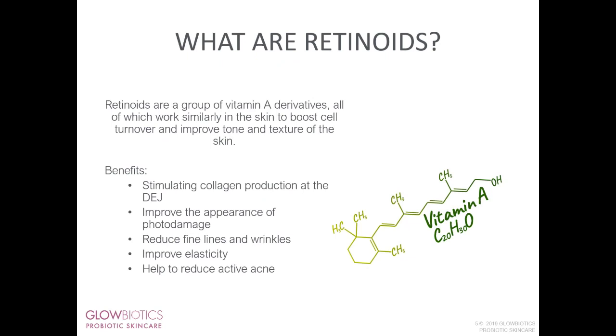We also will be able to improve the appearance of photo damage. Retinol is excellent for damage that has been done by the sun, whether it be the hyperpigmentation, the wrinkles, the uneven skin texture. Very, very effective at treating photo damage. Fine lines and wrinkles, and this can be either environmental or chronological. Improves elasticity as well, and helps to reduce active acne. So when I say that retinol is the go-to ingredient, you can see why. It helps with aging, it helps with fine lines and wrinkles, it helps with the improvement of pigmentation, especially that photo damage from the sun, and it helps to reduce active acne.